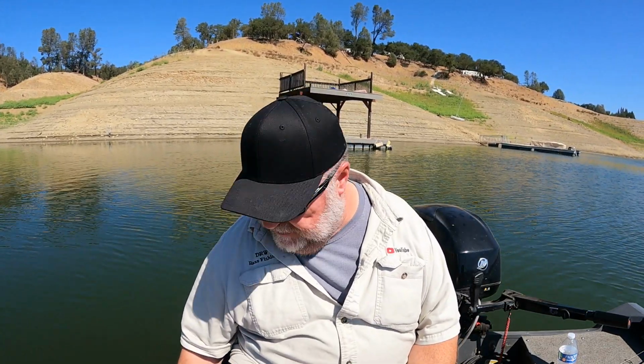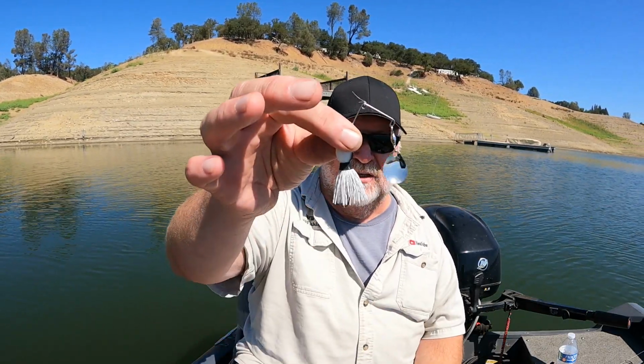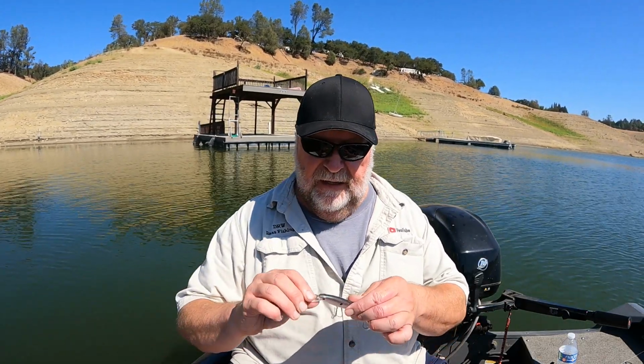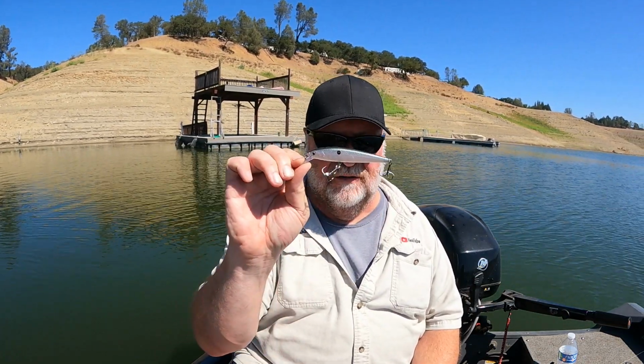I like small spinner baits. They seem to work really well. This little Rocket Shad is a great little spinner bait, but Booyah Baits, Strike King baits, they make some little 16th ounce spinner baits that work really good, and you can throw them on a spinning rod and they work great. I love jerk baits. Jerk baits in the fall, you can't go wrong. Shad pattern.